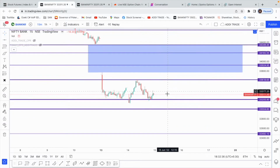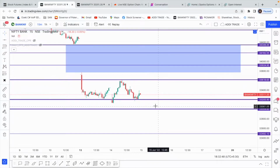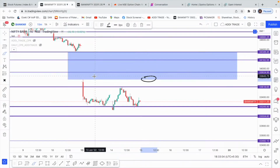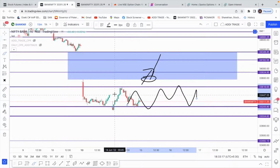Again tomorrow we might be pretty choppy between 33,000 and 33,600 or 33,500. So between these 500 points we might remain choppy, and a good momentum move might come if 33,000 breaks for lower levels. On the upper side, we might get a nice momentum on the upside if we break into this gap, the big gap down that we had on Monday. If the price comes into this gap, that's when we'll have a nice momentum move on the upside. Until then, within this level, we might be sideways, like the price action we had today. We went up and came down, something similar to that.